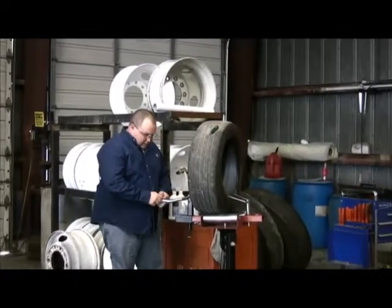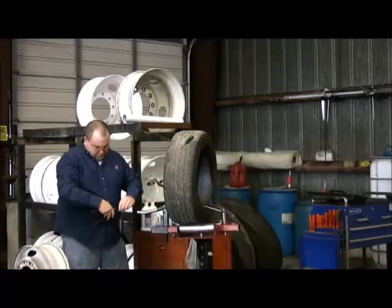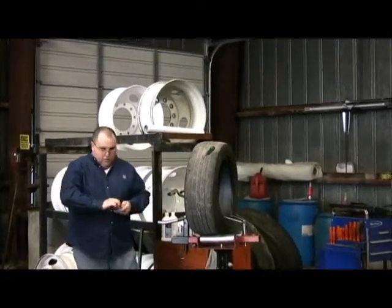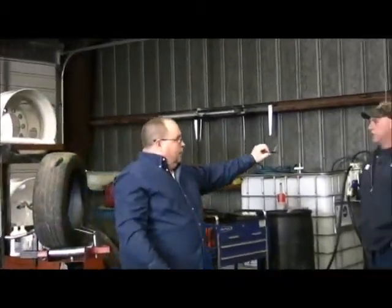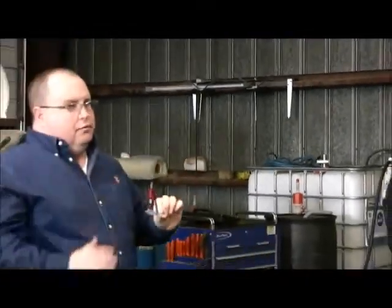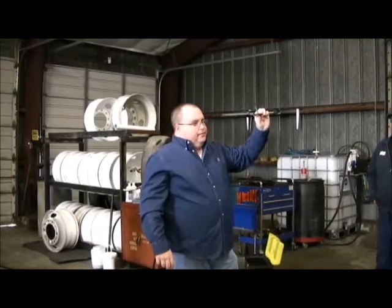What we're doing with the 2-piece repair is we're making our own repair, a 1-piece repair, okay? We're filling the injury to prevent contamination of our inner liner, and we're sealing it with this patch, okay? Make sense, guys?